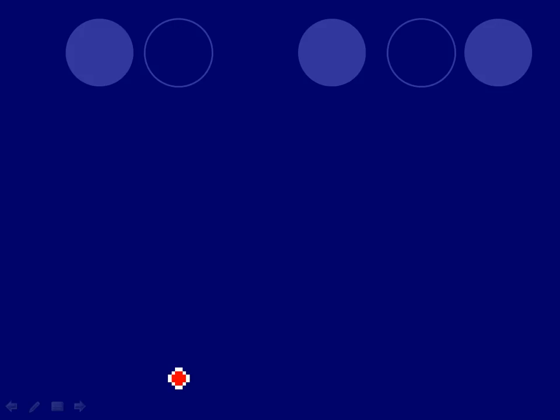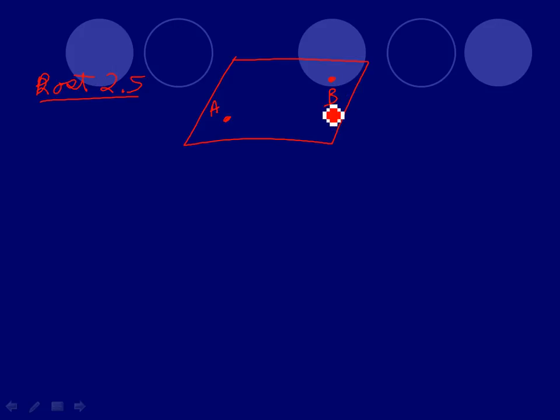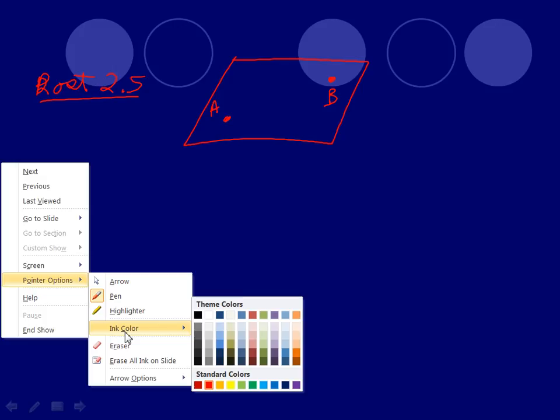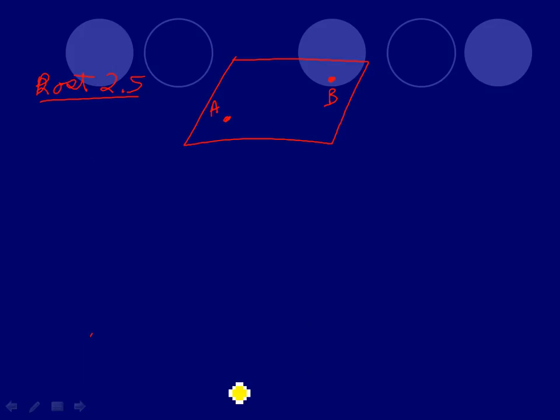Next one, postulate 2.5 says if 2 points lie in a plane, then the entire line containing those points lies in that plane. So if we have a plane and you have 2 points on that plane, then if we draw a line through those 2 points, that entire line and every point on that line will be on that same plane.